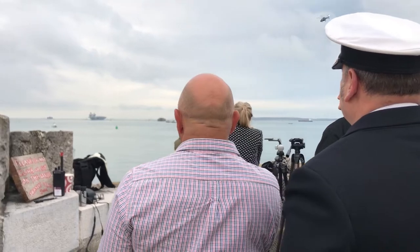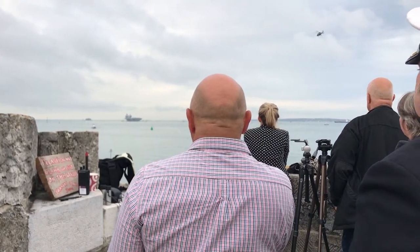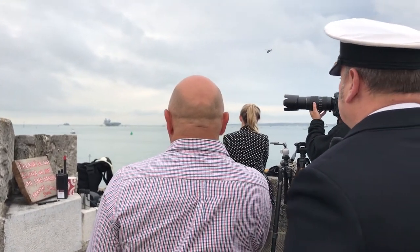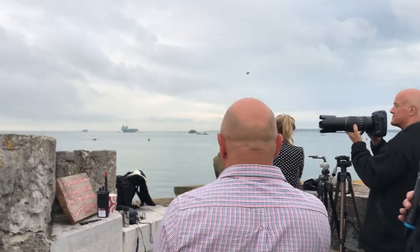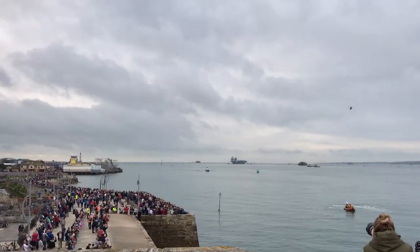So, she's about to make a turn and make the final approach as she comes down the Solent. We're all going to get a fantastic view, great photo opportunity.